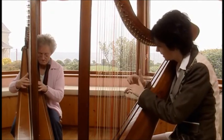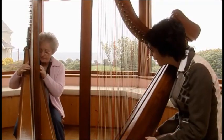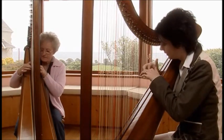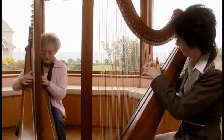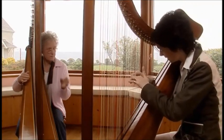Surprisingly, for an instrument that is so difficult to play, the triple harp is still thriving and being taught in the traditional oral method. I went to pick up some tips from Llio Rhyferch, who can trace her unbroken teacher-pupil lineage back to the 14th century.